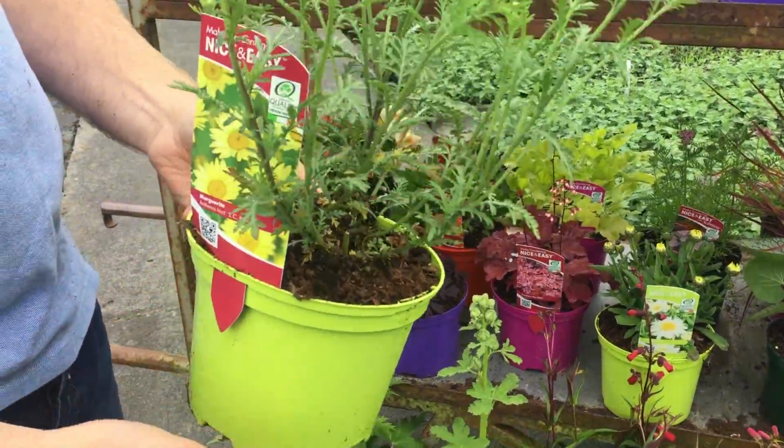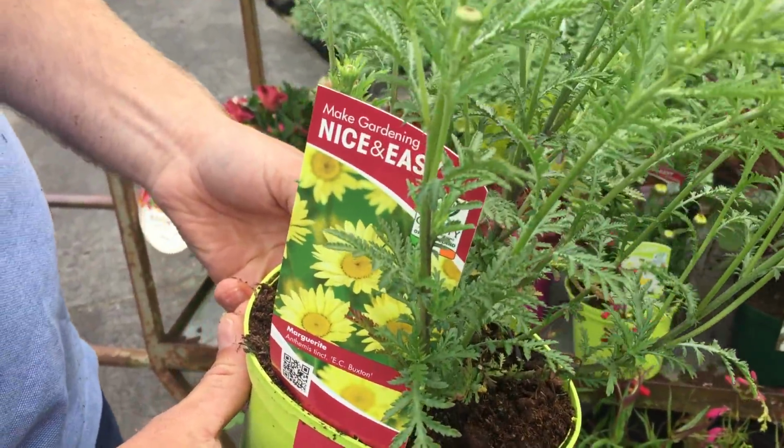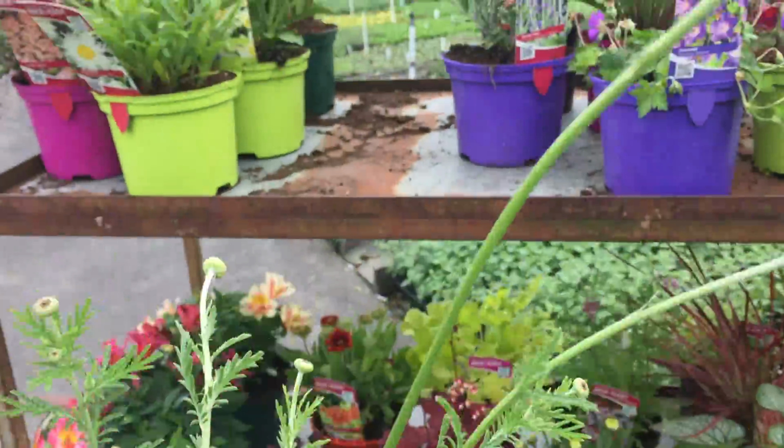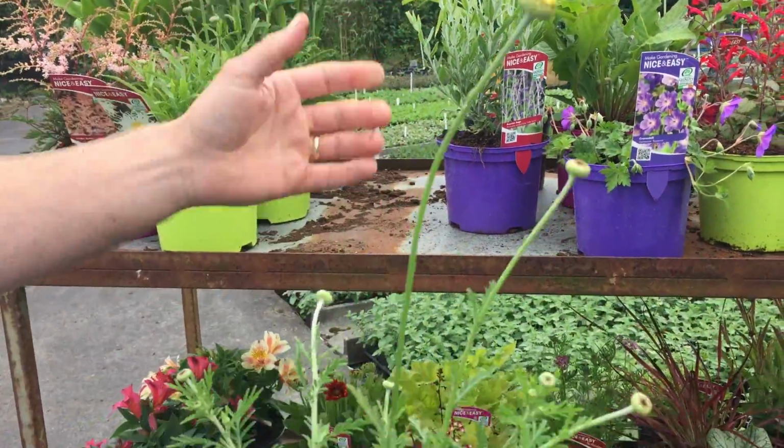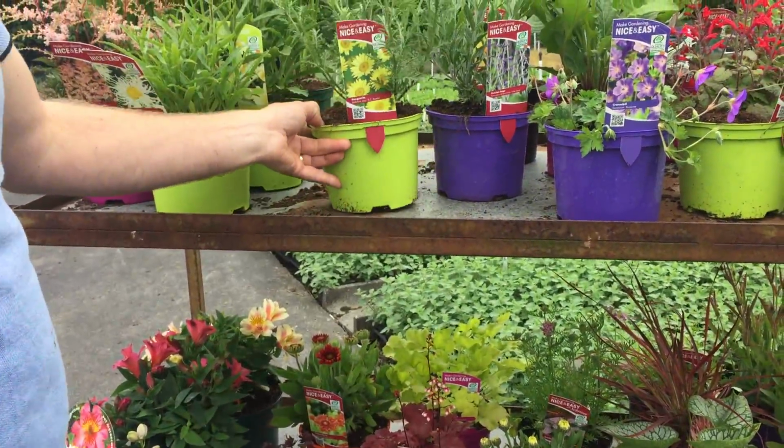I also have Anthemis 'Susanna Mitchell', or Buxton. So this particular one is one of the old favourites, I guess. Very good in covering a bit of space, so that's a very good variety.